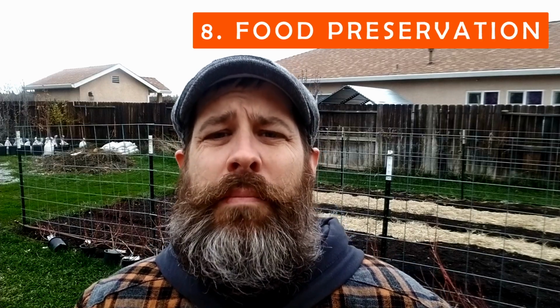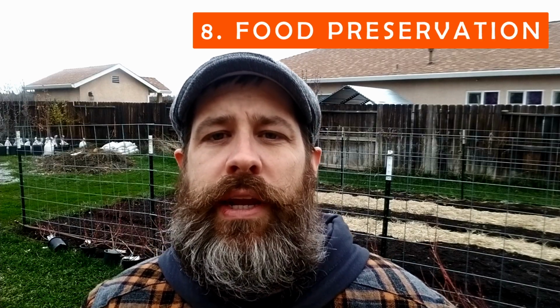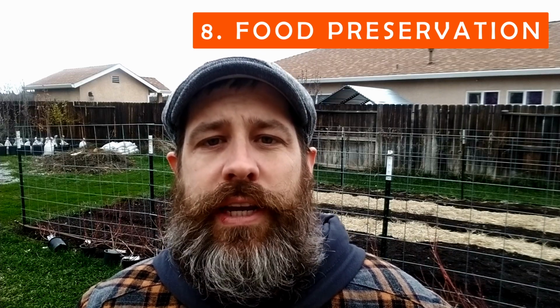Next is food preservation. There are many ways to preserve food, including canning, drying, and freezing, among others. Learning these skills and obtaining the tools you need to do that can help you make the most of your harvest and ensure that you have a steady supply of food throughout the year, not just in the summer. After all, what good is being able to grow your own food if you can't preserve it to eat later when you actually need it? It can also ensure you have something to trade with others if the need ever arises.